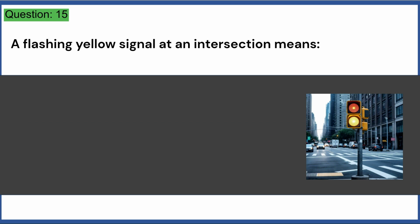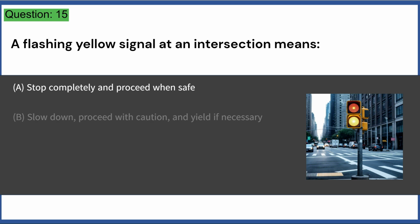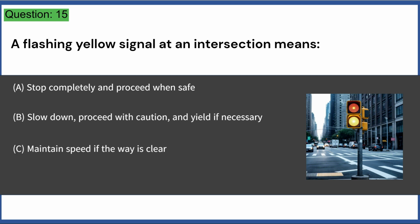A flashing yellow signal at an intersection means: A. Stop completely and proceed when safe. B. Slow down, proceed with caution, and yield if necessary. C. Maintain speed if the way is clear. D. Turn only if no traffic is approaching.